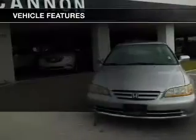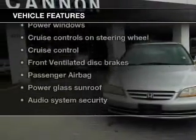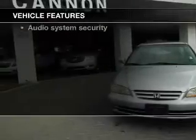Premium wheels lend a distinctive appearance. Let the outside in with a power sunroof. And with these notable features, you won't want to miss out on the opportunity to own this amazing ride.